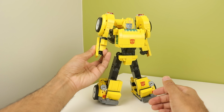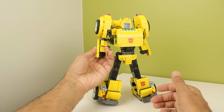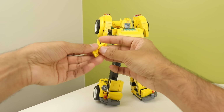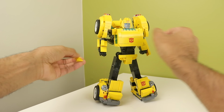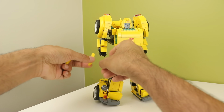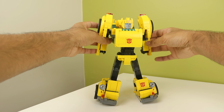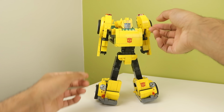Stop coming off. This one keeps wanting to pop off and I don't know why. The brick doesn't actually have enough clutch power. What is going on? I don't know. What happens if I swap them? Hang on. We're going to swap them around and that's staying. Okay, that was weird. Then you straighten out the arms and we're going to leave them like that for now.